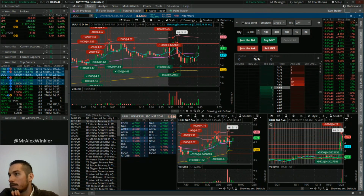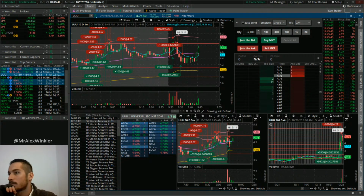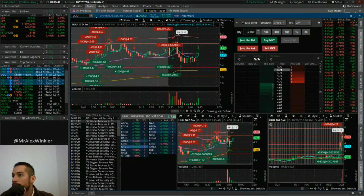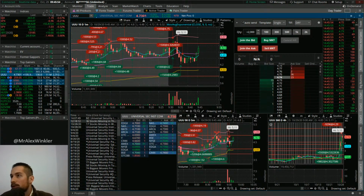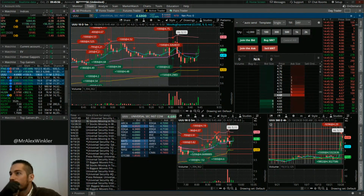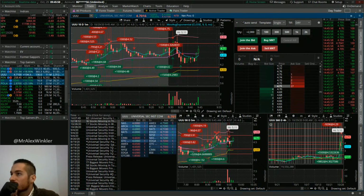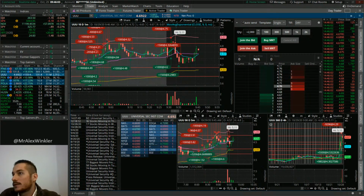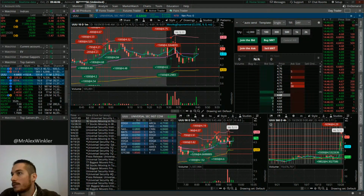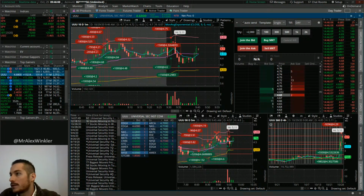Good momentum. Buy volume coming in as well. It's 9:45 a.m. Eastern Standard Time. So much resistance here. Makes me very nervous. I'd want to get really aggressive early on this ticker.